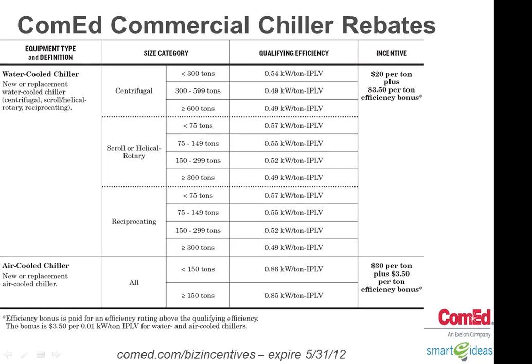All right, the ComEd side of the equation, on the electric side. Quite a bit of stuff did change on this, but quite a bit of stuff is exactly the same. So on the screen right now, you see the chiller rebate. By the way, I should mention that the middle of last year, ComEd eliminated the rebate program for rooftop units, packaged rooftop units, and split system DX systems. So there's no longer rebates for that whatsoever. But I'll go through the rebates of what there is.